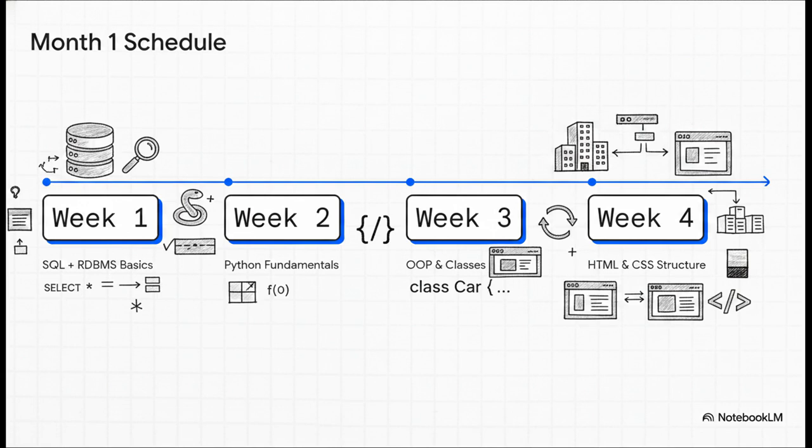Week 2, you're building the logic engine with Python fundamentals. Then Week 3, you level up to object-oriented programming. Think classes, inheritance, the whole shebang for writing clean, modular code. And wrapping up the month, Week 4 gives your code a face using basic HTML and CSS structure.